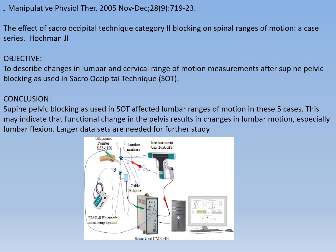It was designed for athletic measurements to enable athletes to have better range of motion. It was a Zebris ultrasound detector. And so I decided to use it in my research project to see if Category 2 SOT blocking had any effect on ranges of motion of the spine. And I did a case series. I measured 5 people, pre and post Category 2 blocking. And the conclusion was supine pelvic blocking, as is used in SOT Category 2, affected lumbar ranges of motion in these 5 cases, mainly lumbar.